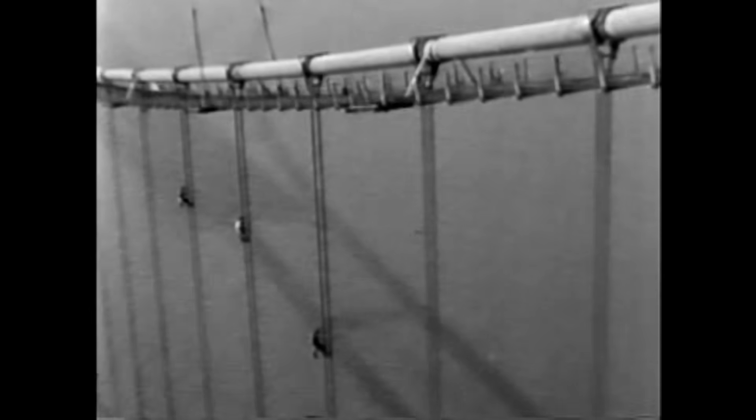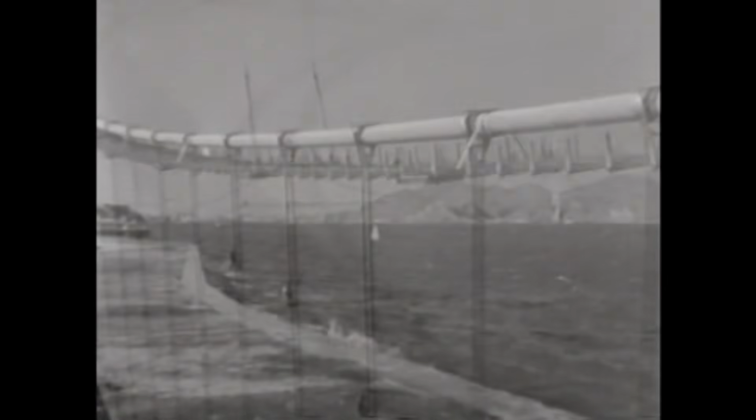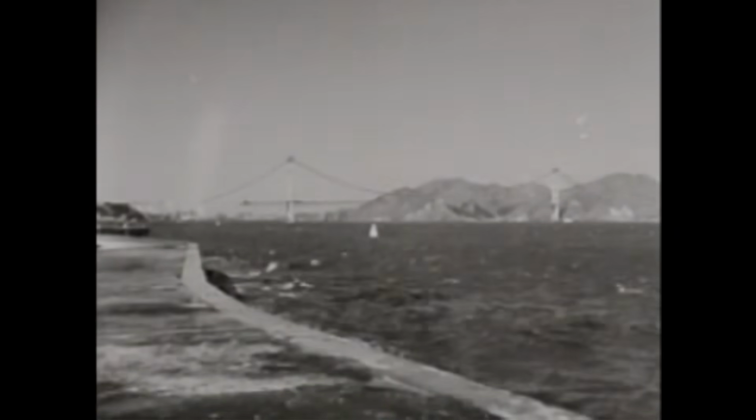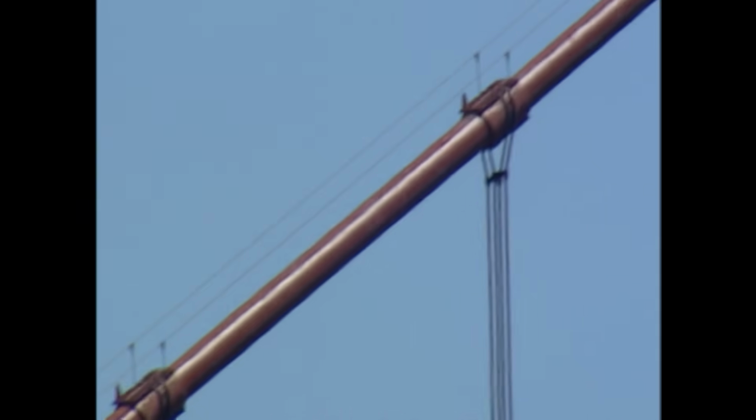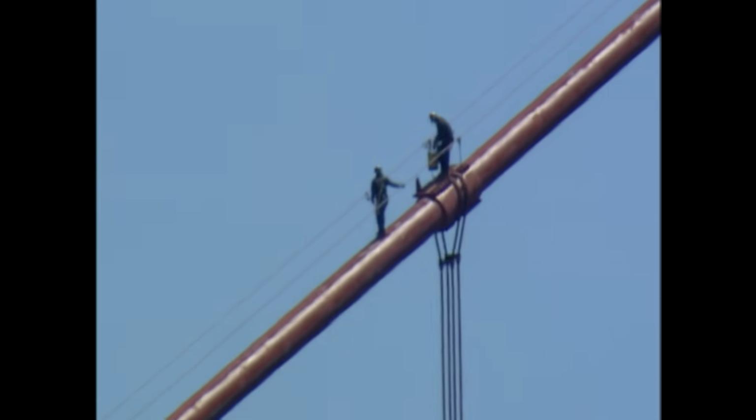Despite this calamitous accident on February 17, 1937, the bridge's overall safety record exceeded expectations. A total of just 11 lives were lost, fewer than 1/3 of the projected fatalities. As the project continued, some of the most death-defying high-wire acts were yet to come.